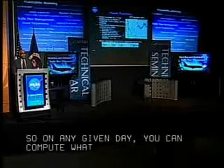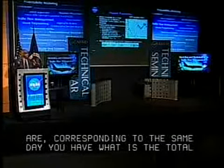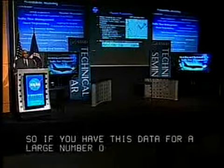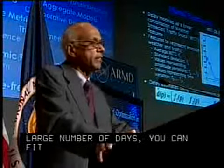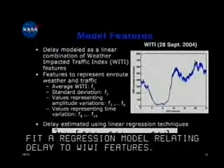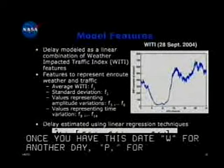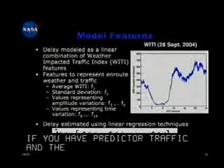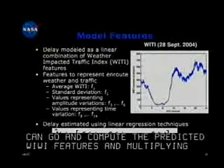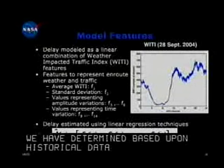Corresponding to the same day, you have the total aggregated delay observations from the FAA. If you have this data for a large number of days, you can fit a regression model relating delay to VT features. Once you have this weight W, then for another day, P, for example, if you have the predicted traffic and the predicted weather, you can compute the predicted VT features, and multiplying the VT features with the weights determined from historical data and linear regression techniques, you can estimate the delay for day P.